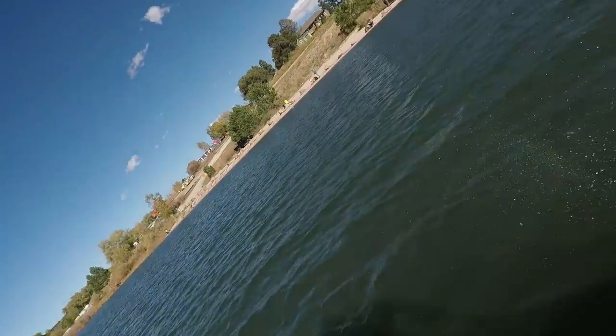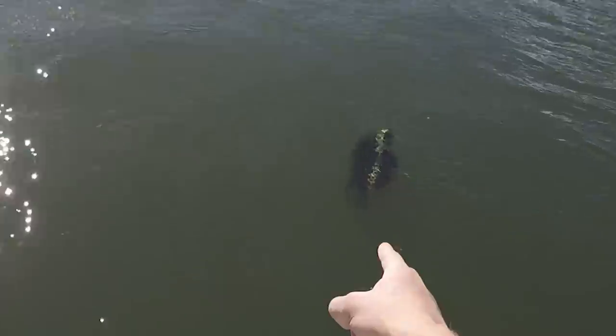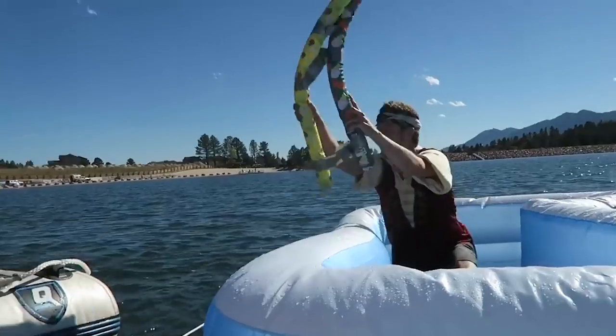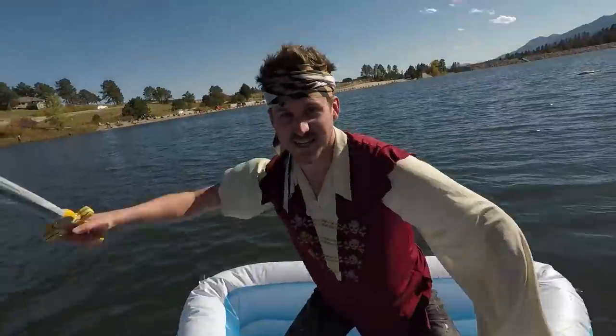Where'd it go? Oh, my hat! I lost my pirate hat in the sea. No way. Yep. Oh, no, there it is! Sit down, we gotta get closer, bro. We're drifting. We're drifting. Get closer. Bear arms, men! Coming aboard! No!